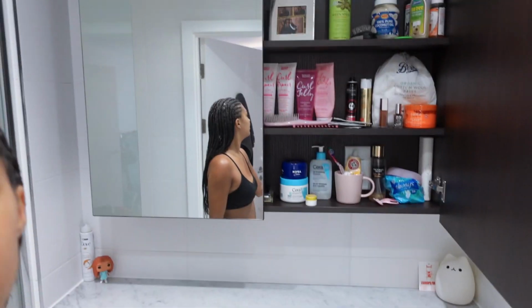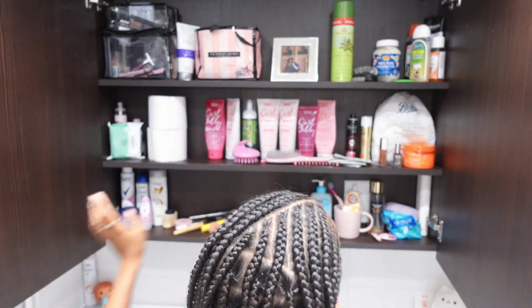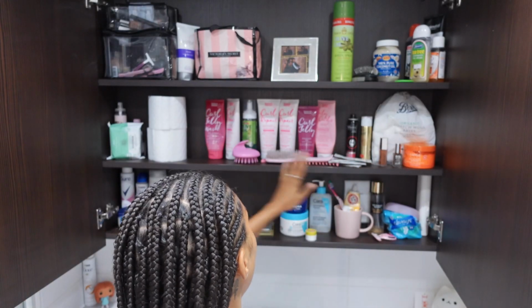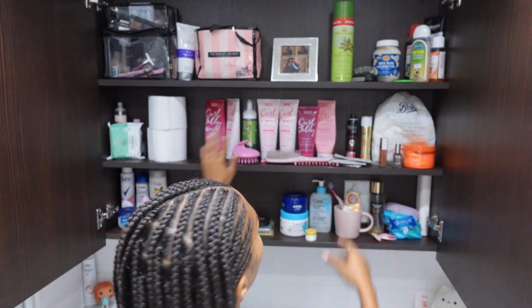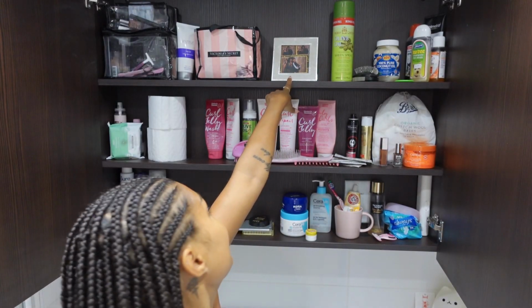I'm definitely gonna do a more specific bathroom unpacking video. Look, I've got Bear's stuff here. I got all the hair stuff here pretty much. That's only up there because it would only fit up there. I got a little picture of my family.